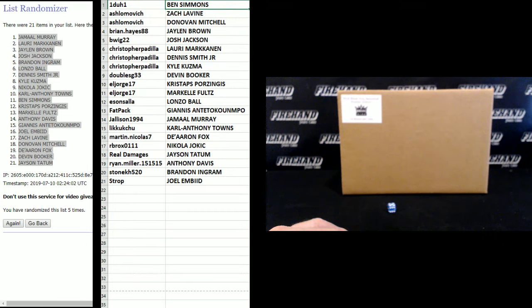1-1, Ben Simmons, A. Shlomovich, Zach LaVine, and Donovan Mitchell. Brian Hayes, Jalen Brown. B-Week 22, Josh Jackson, Christopher Padilla, Lauri Markkanen, Dennis Smith Jr., and Kyle Kuzma. Double SG 33, Devin Booker, El Jorge 17, Porzingis, and Fultz. Eason Sal, Alonzo Ball, Fat Pack, Giannis, Jay Allison, Jamal Murray, Lika Chu, KAT, Martin Nicholas, De'Aaron Fox, RB Rocks, Nikolai Jokic, Real Damages, Jason Tatum, Ryan Miller, Anthony Davis, Stone KH, Ingram, and Strop, Joel Embiid.